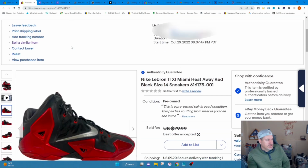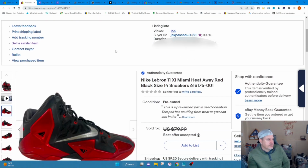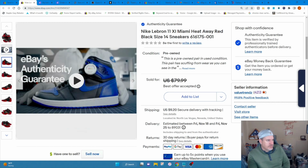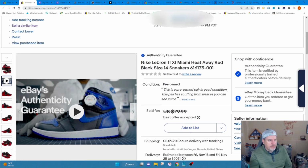Okay, so we look at the listing here. This is the listing. And it shows I sold these shoes. Of course, they all automatically upload the little video as the second listing photo in your listing. You'll see also at the top, it'll say authenticity guarantee, right? And then there's a little blurb here on the right.